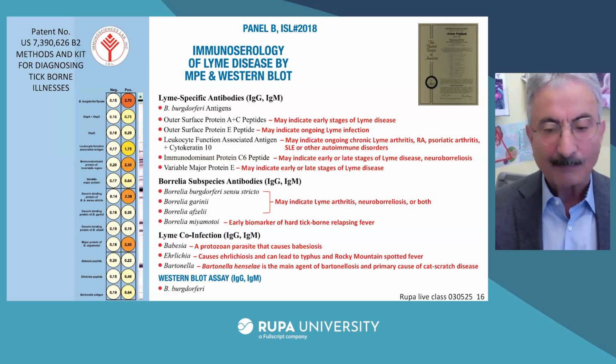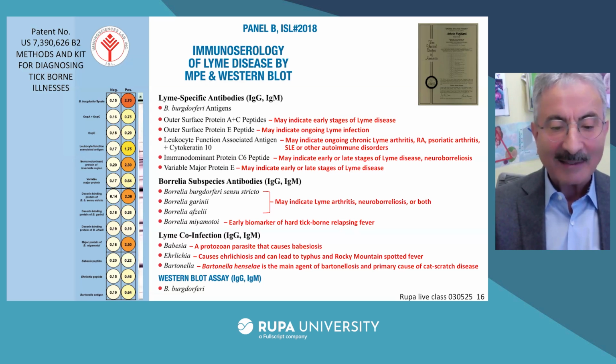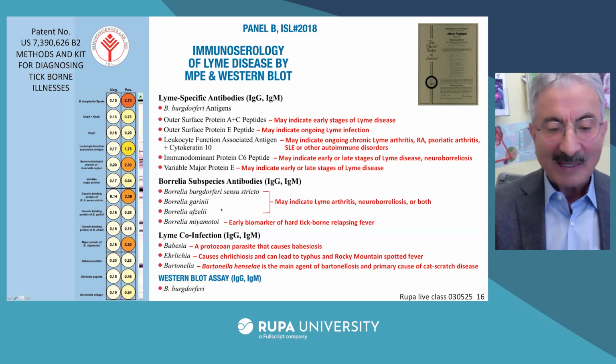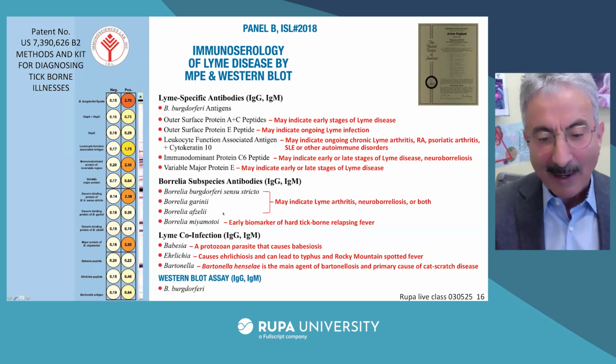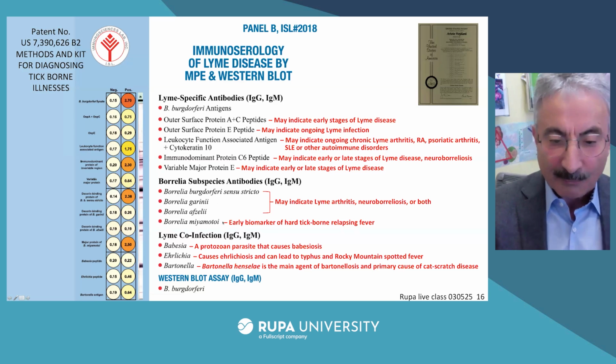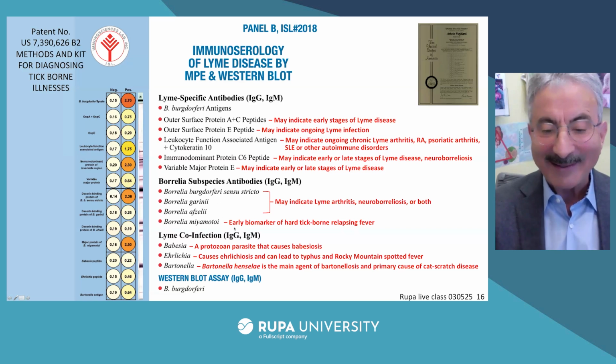which are expressed when Borrelia is in the human system. In addition to that, we are testing antibodies against 4 different subspecies: sensu stricto, Garinii, Afzelii, and Miyamotoi. Again, please remember that some of these subspecies are found mainly in Europe, Japan, and some other countries. Borrelia miyamotoi is also found in many countries, including the US, but it is the agent inducing hard tick-borne relapsing fever, which is very similar to Lyme disease, but it is not Lyme disease.